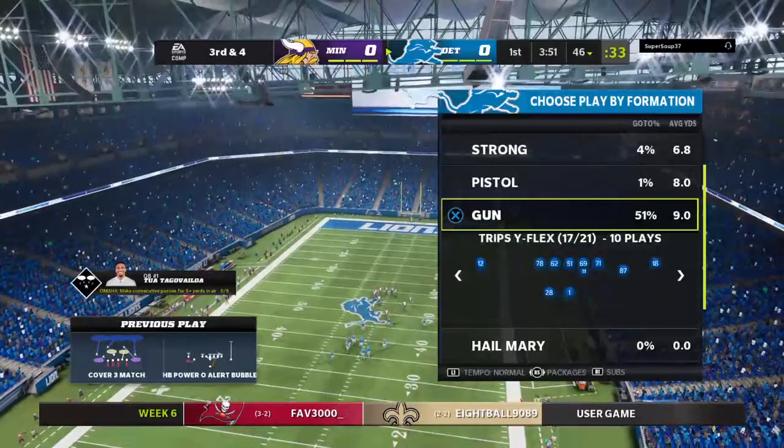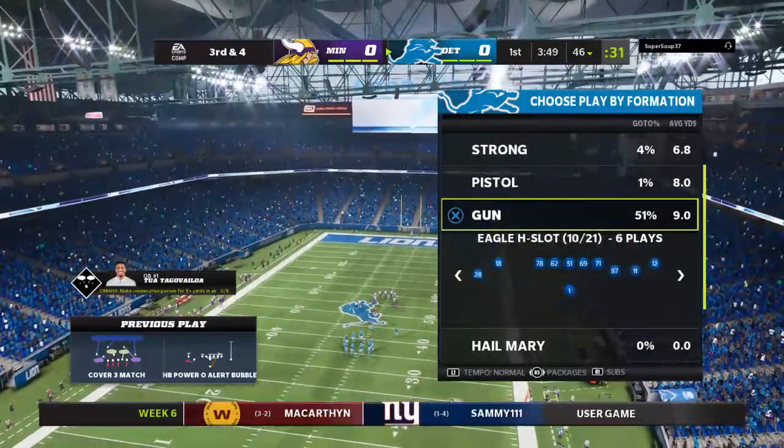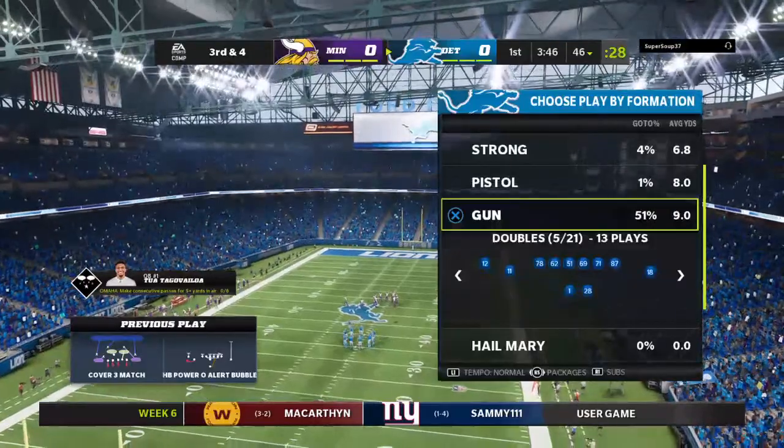Decided to hand it off that time on the run-pass option. Appeared to be an easy decision. Just gave it inside. Nice steady gain.